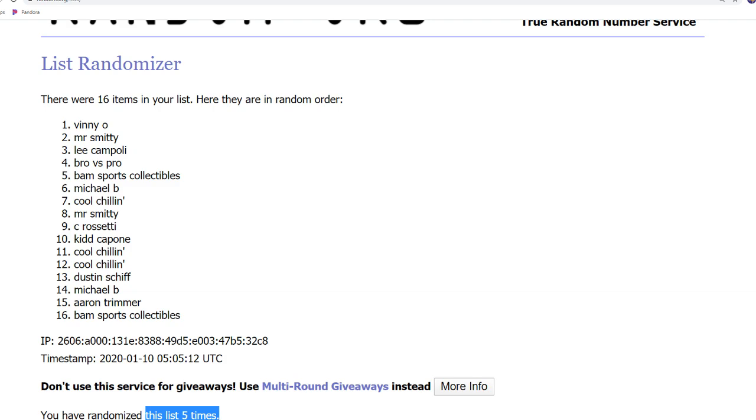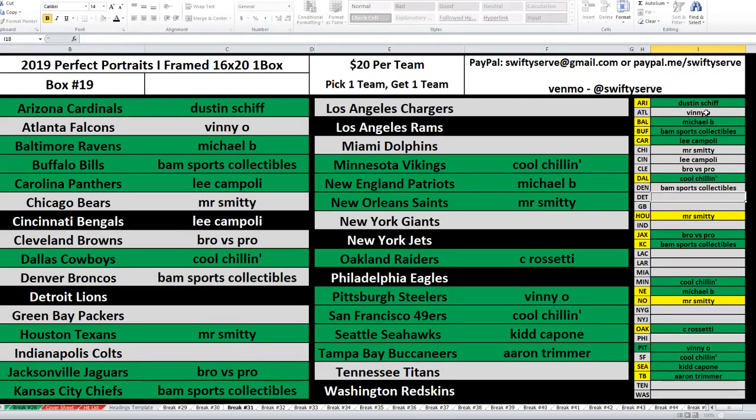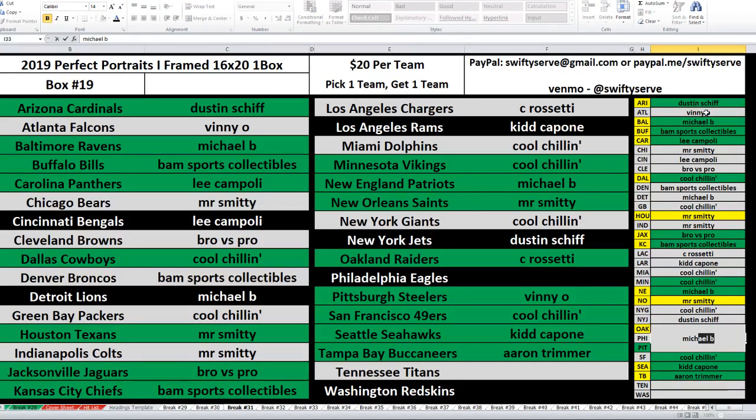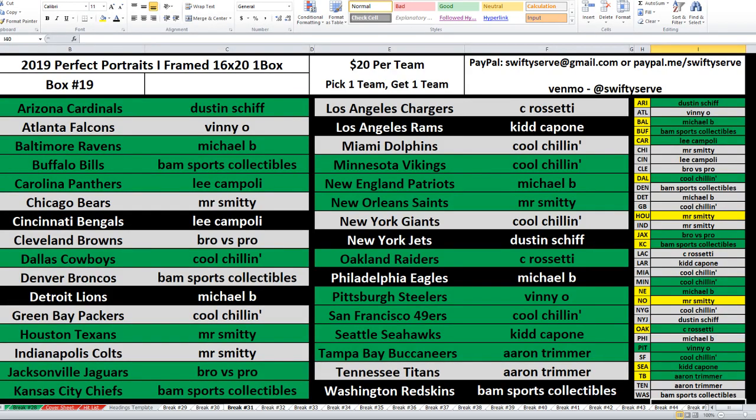Right, there's your list. I'll key you guys in. We'll do some comparison tools here in a minute. We'll start up top with Vinny, Mr. Smitty, Lee. I got Bro. Bam, I got Michael. Cool Chillin' on Green Bay. Mr. Smitty, C. Rosetti. I got Kid. Cool on Miami. Cool on the Giants. LT. Dustin Schiff. In that first spot up top, of course, Michael B, Aaron, and finally, bam, there you go at the bottom.